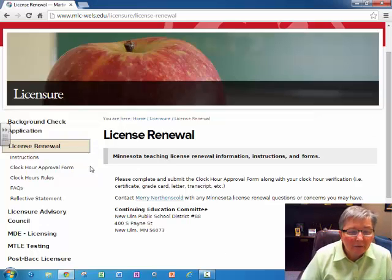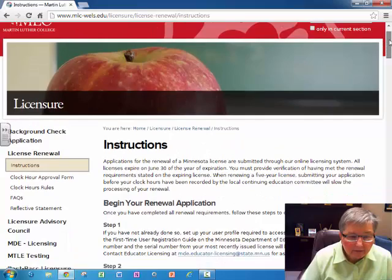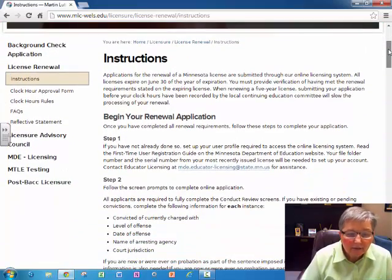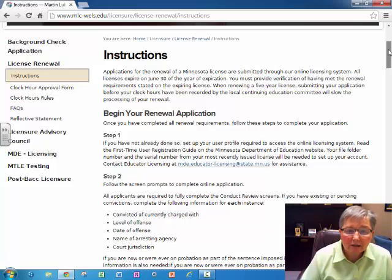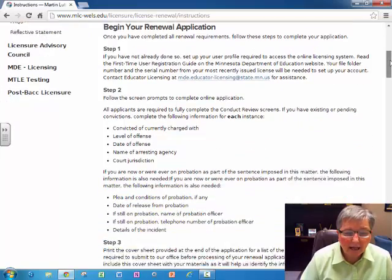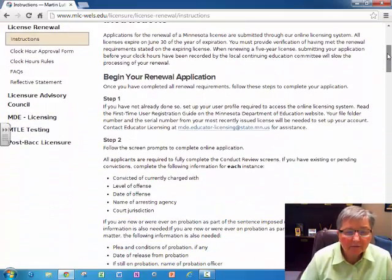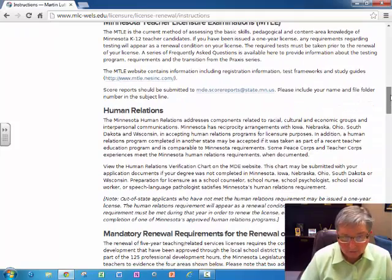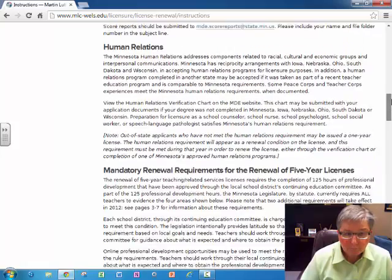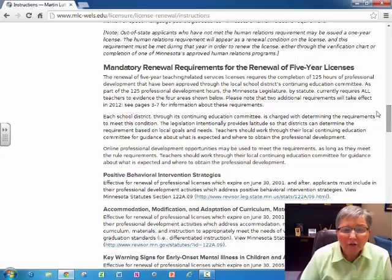So if we go under now the tan box under license renewal, you will see instructions. Now what Ken has done here is he gives you all of the steps. I am not going to read through those for you today because this would be a little bit too early. I'd like you to read through them so that you just kind of have a guide to see what happens. And as you read through this, you're going to see that sometimes Ken talks about the tests, he talks about whether you took human relations. Don't worry about the human relations. For those of you obviously in the combo, that's all wrapped up. We're good to go. But there's some mandatory renewal requirements.